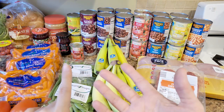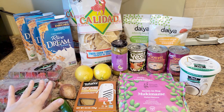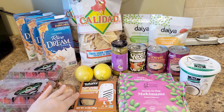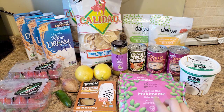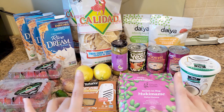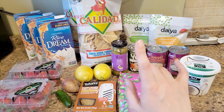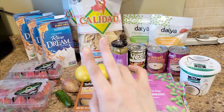Now the next clip will be from Target. All right, so this is the Target haul. We got 2 containers of strawberries, 3 rice milks, which is our favorite plant-based milk. We got 1 shallot and 1 jalapeno, 2 lemons, some plant-based deli meat, 2 bags of edamame, and some coconut milk yogurt, unsweetened. I use it as sour cream. It tastes just like sour cream to me. Then we got some soups, some plant-based cheddar cheese and mozzarella cheese, and some garlic stuffed olives. I love olives. And lastly, 2 bags of chips.